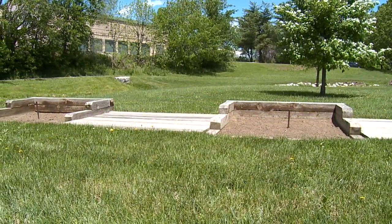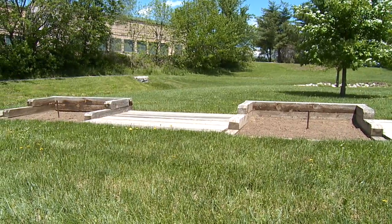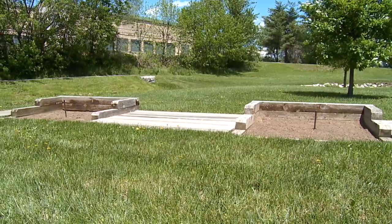We have 12 of them all over the city. If you ever want to find out more about them, check it out on our website and go to the Blue Springs Parks tab under bluespringsgov.com and find out where all the horseshoe pits are.